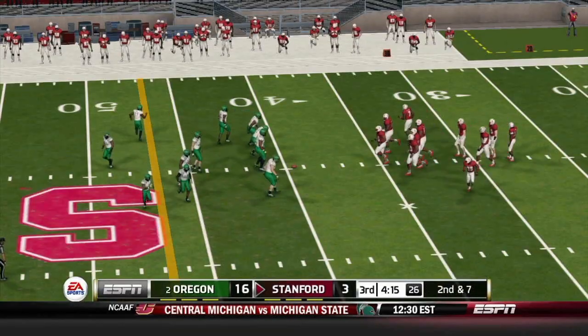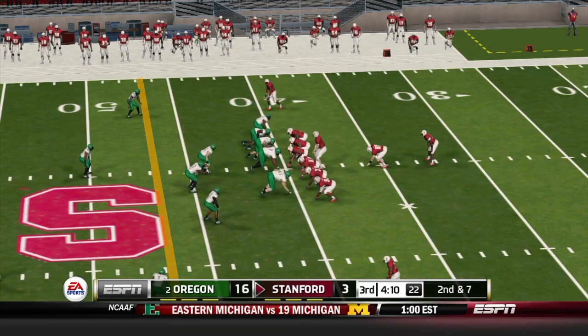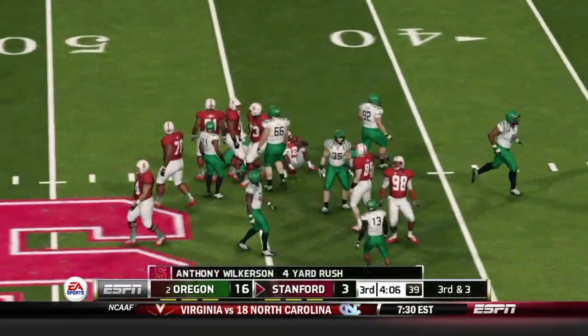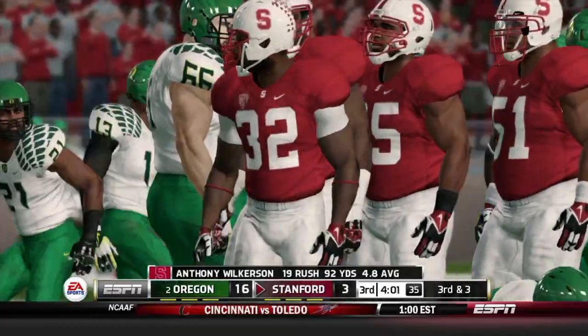Second down and 7 coming up here. Ball on the 40. Tackle made around the 43-yard line. That's good for a gain of 3 yards. That makes it third and 3.